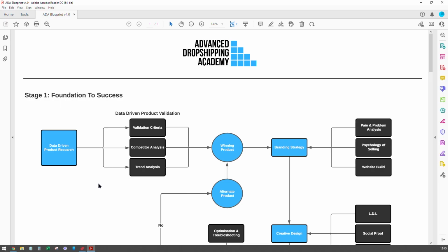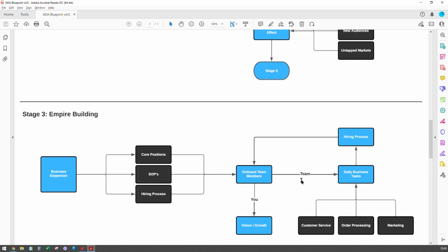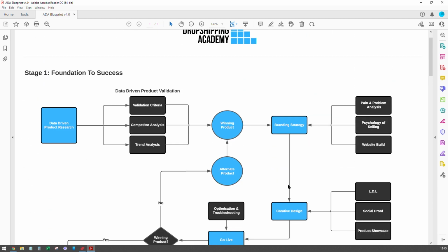bulletproof blueprint. So this blueprint is basically the exact blueprint we use whenever we spin up a new store, whenever we test a new product. And this is the blueprint that our students use when they come through the academy. This is the main blueprint that we use to build these high converting dropshipping businesses. So I'm going to walk you through it all right now so you can see exactly what you need to do in order to build up a successful dropshipping business.